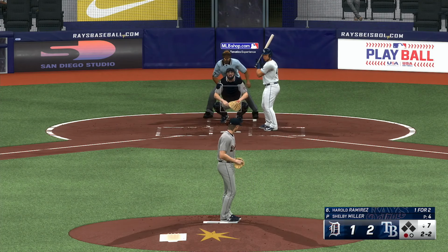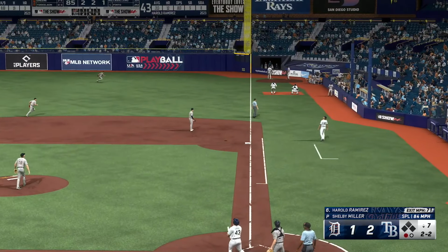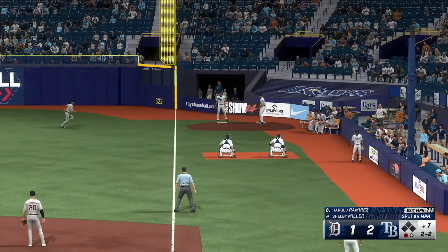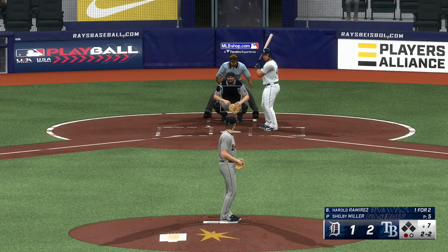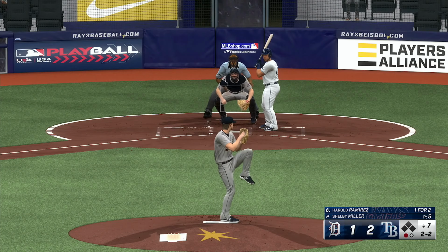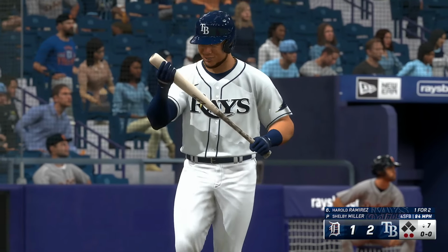And he's got deception in his delivery, and it's not that he's trying to deceive the hitters. He just has this natural flow that makes it hard for hitters to pick the ball up. It gets on them a little bit quicker than they anticipate, even though they know what the velocity numbers are. One down, bases empty. Swings through it, and that's a strikeout.